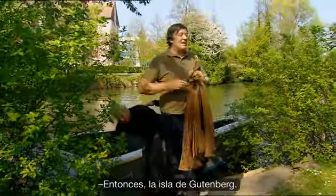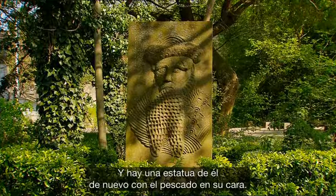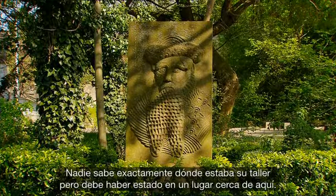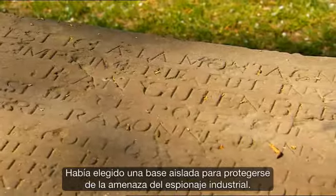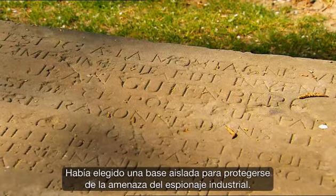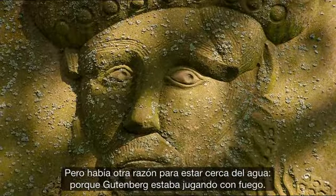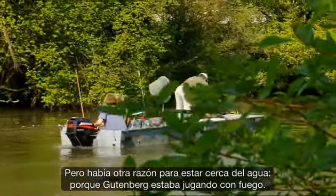So, Gutenberg Island. And there's a statue of him with the fish on his face again. No one knows exactly where his workshop was, but it must have been somewhere near here. He had chosen a secluded base to protect himself from the threat of industrial espionage. But there was another reason for being close to the water, because Gutenberg was playing with fire.